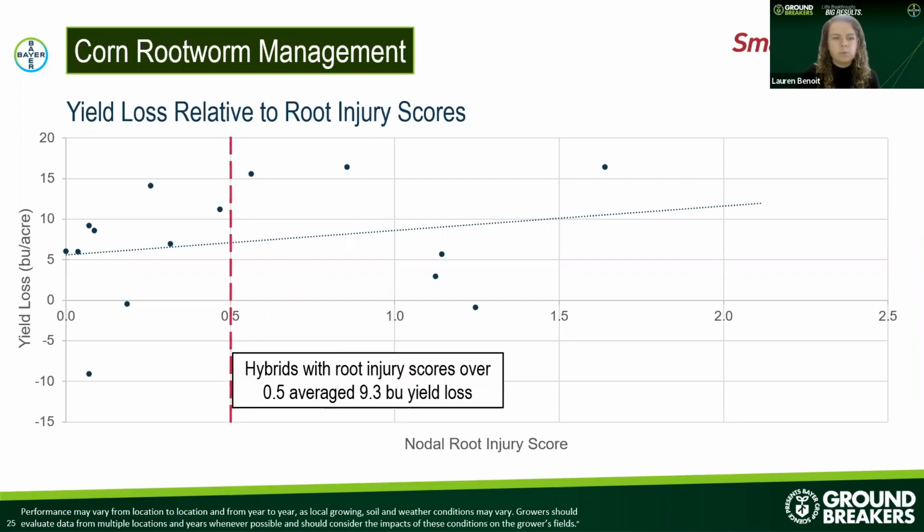Something that's worth noting here: hybrids with root injury scores over 0.5, so essentially missing half a node of those top 3 nodes, averaged 9.3 bushels of yield loss in those environments. That's not a type of injury where you would start to see goosenecking or any above ground injury, but you're certainly already experiencing yield loss in those environments.